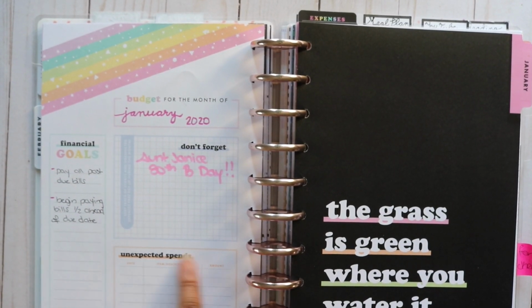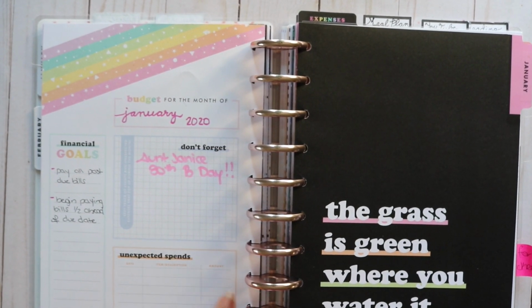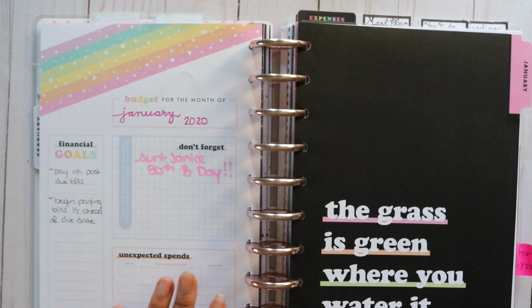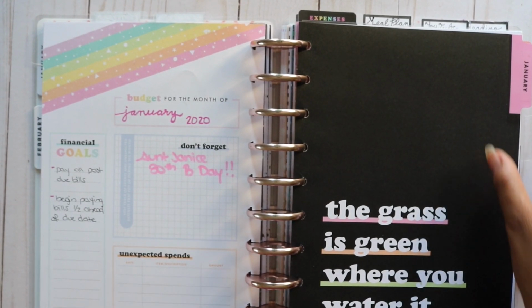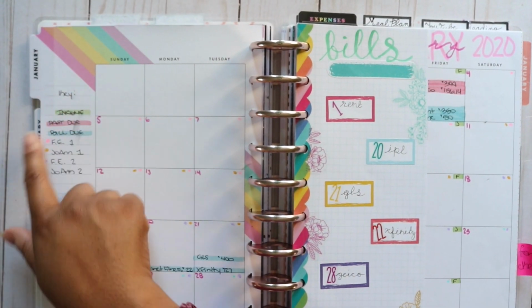Unexpected spends. I want to save this for the end of the month. Or when it comes up. I didn't want to put in December's unexpected spends because that was December. We're focusing on January, so that's what we're going to do. And then I just labeled it because it came with the little labels.